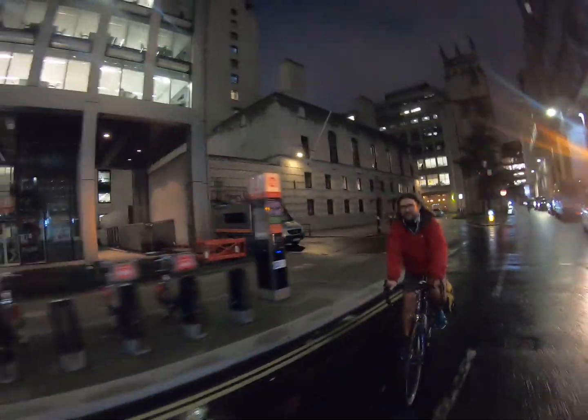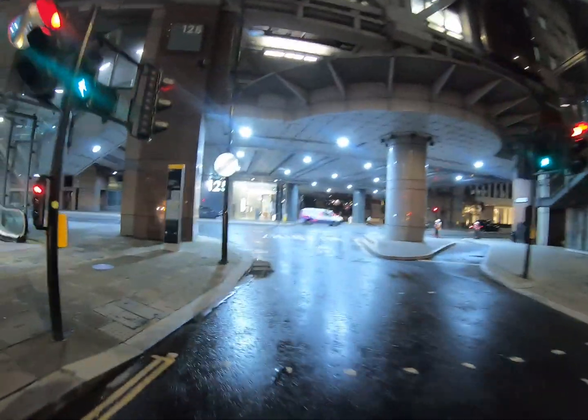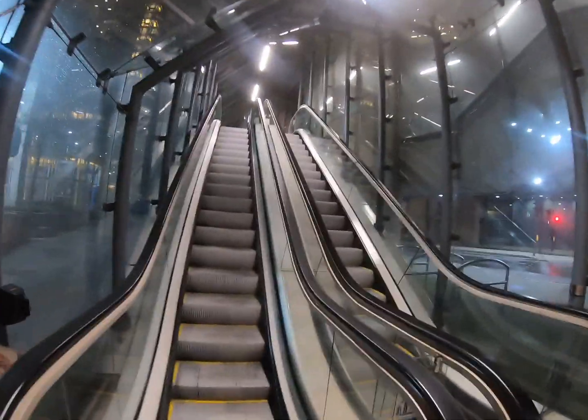But here we go. We're going to go up into the Barbican. The Barbican, this is the ultimate homage to the City of London. This is the place where architects go to regenerate themselves. As you can see, access to the Barbican was not really designed for cyclists.